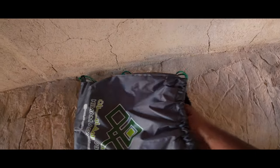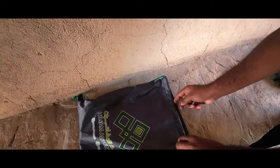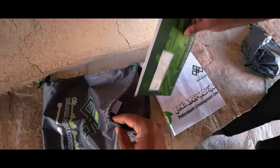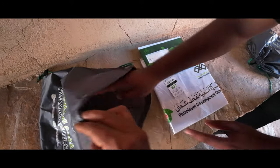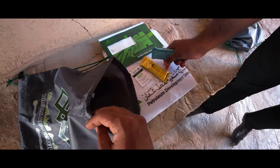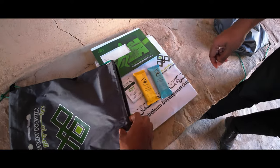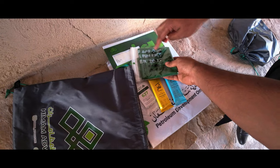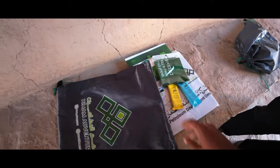This is the kit that you just received. Then a bib number, an access card, what else? Peanut butter dates bar, and chocolate sesame dates bar. What is this? This is for protection. Neck scarf. Okay, perfect. That's it.